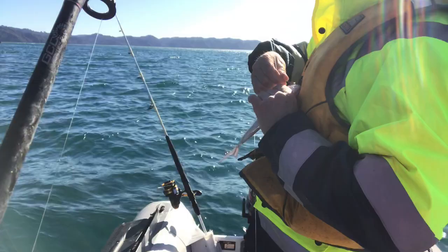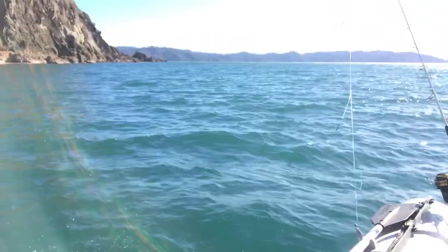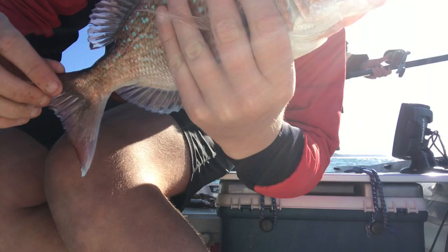Winter snaps. Pretty good for winter. There he is. Back in the drink. Yep, I got this one. Oh, I think I got two. One just dropped off, I think. We're getting them. Look at that, guys. Snapper. Yep. Back in the drink.